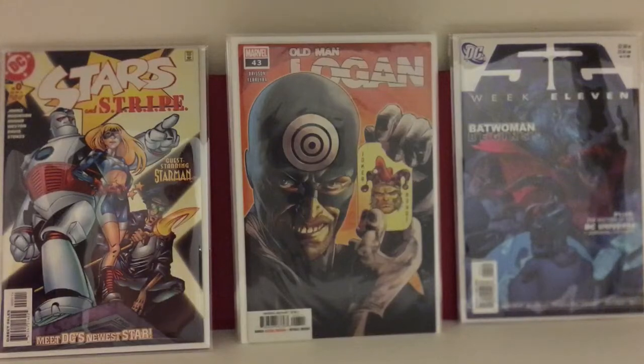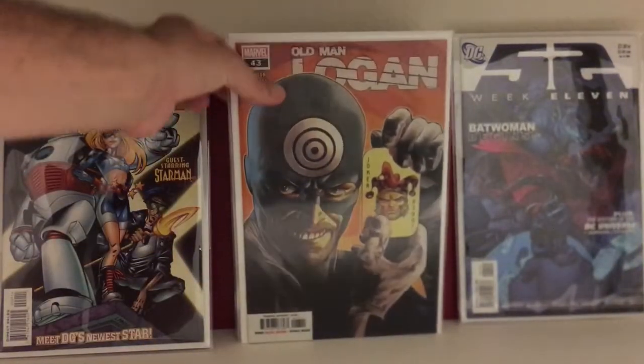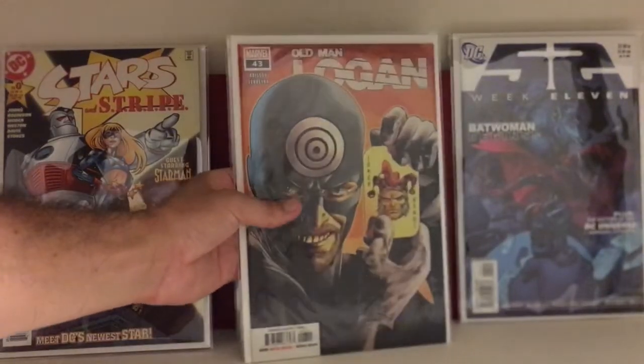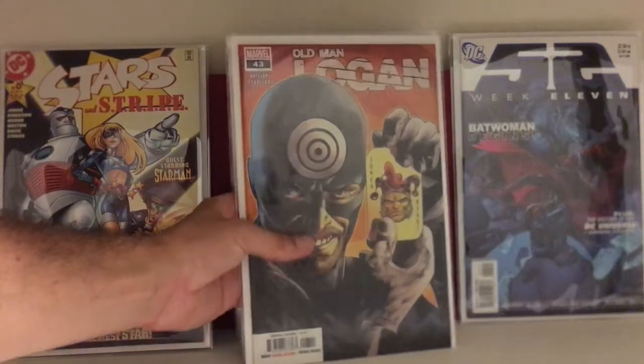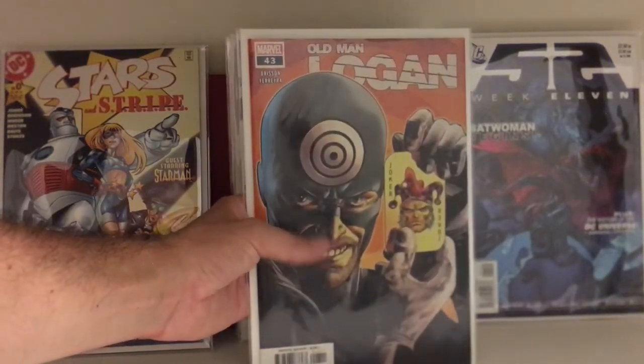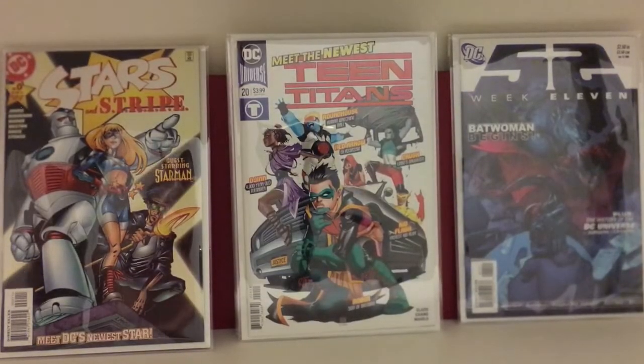I bought this when it first came out. First appearance of Shadow Tracer, Old Man Logan 43. It's like a $10 book. I think it was going for like $15, $20 in the first week when people were just desperate to get it. They couldn't find it at their shops, but they cooled down. You can get it for like $10 now, maybe even cheaper online. So, hey, cool cover, I think. It's the first appearance, so why not pick it up?